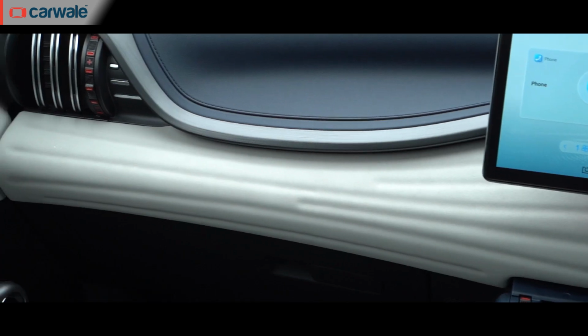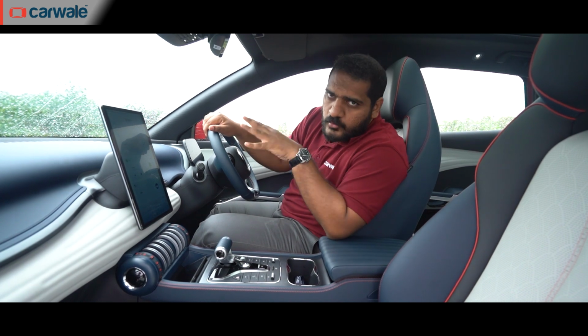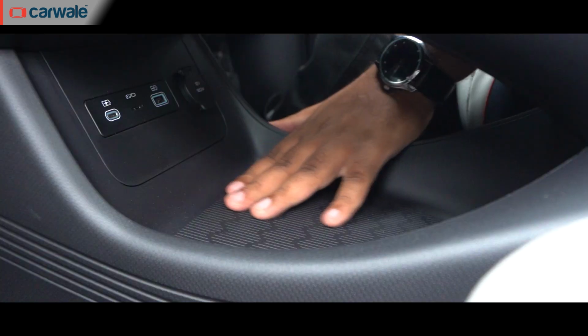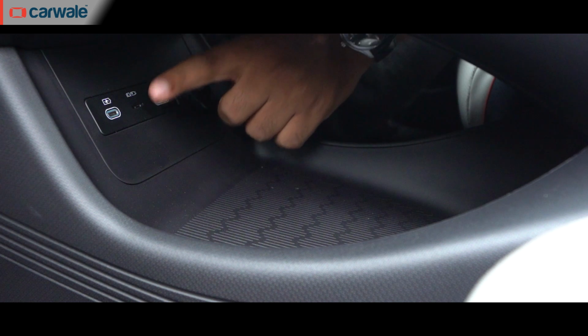The quality of plastic used all here justifies the price tag, if not more. Luckily, there are both USB-A and USB Type-C ports provided here. It's a boon in disguise, something many manufacturers don't appreciate anymore.